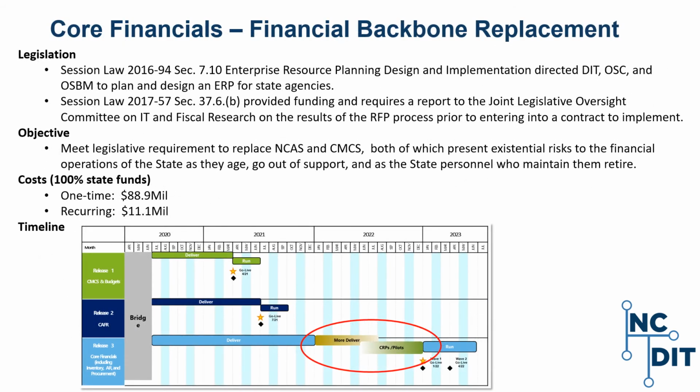As Jim Dolan noted, the objective of the Financial Backbone Replacement Program is to meet legislative requirement to replace the North Carolina Accounting System, NCAS, and the Cash Management Control System, CMCS, both of which present existential risk to the financial operations of the state as they age, go out of support, and as the state personnel who maintain them retire.